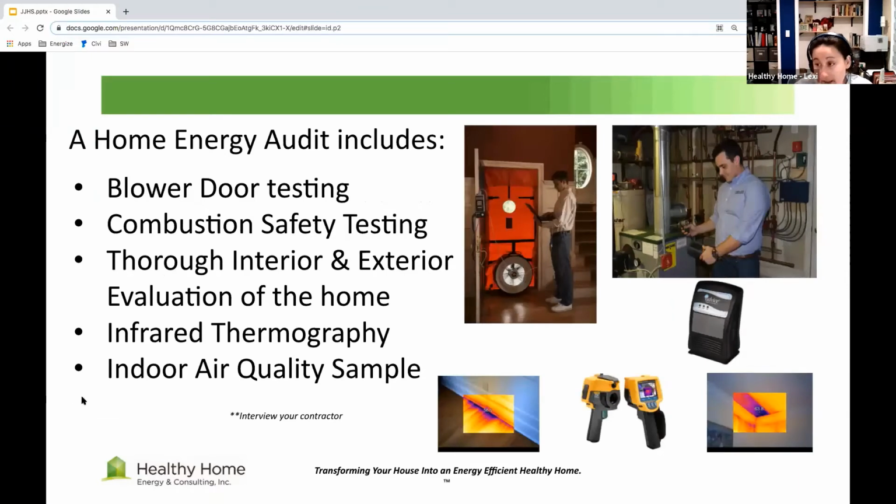We do a blower door test, which actually measures your home's air leakage. So I'm sure people can feel around doors or maybe outlets and you say, wow, I feel like a draft, or you see your curtains moving in the winter. And we actually want to put a numeric value to how leaky the home is. So what we do is we actually run a blower door.